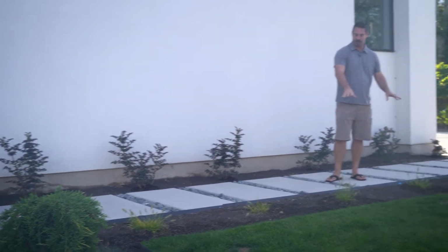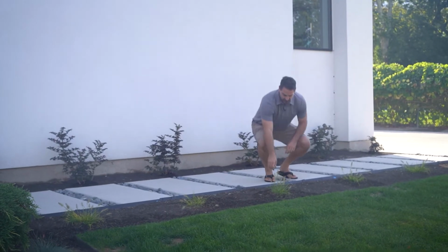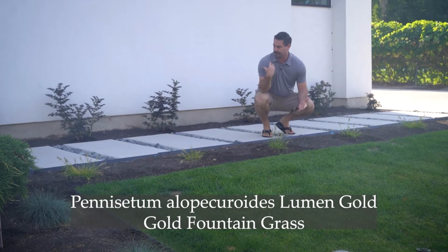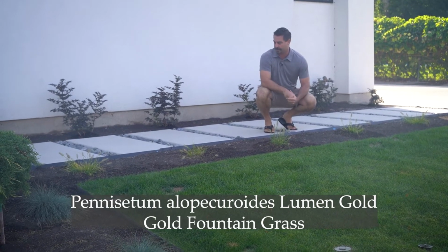These are called Lumen Gold. These are more of a chartreuse, lime yellow type color. And the play of the color off of all of these, I think will end up being really cool.